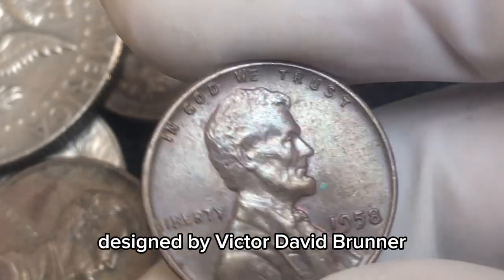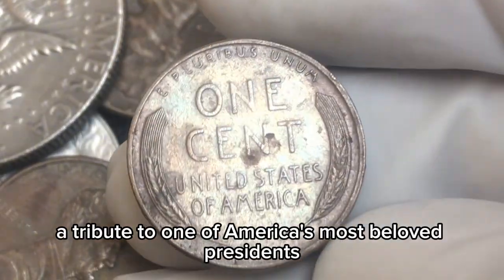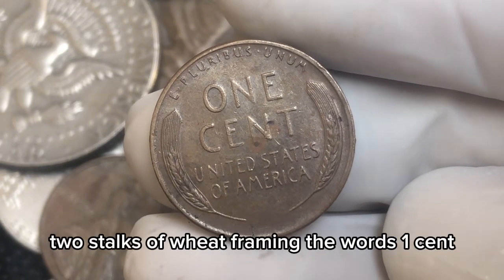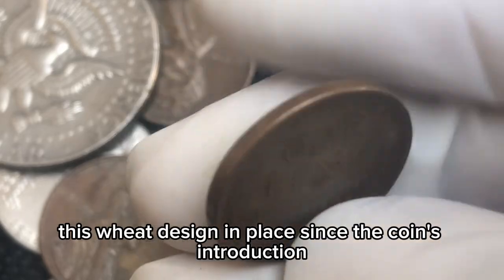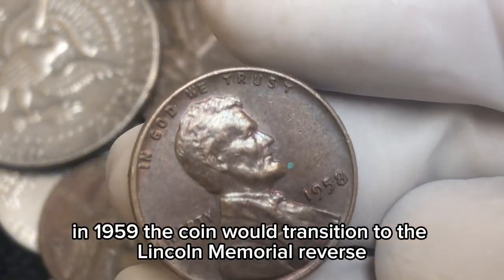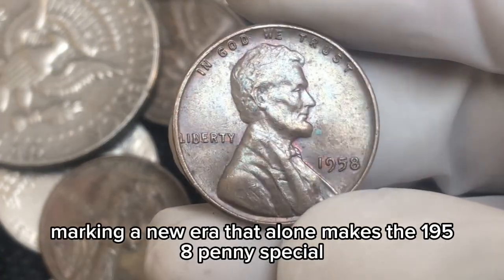Designed by Victor David Brenner, the obverse of the penny shows Lincoln in profile, a tribute to one of America's most beloved presidents. On the reverse, you'll find the wheat ears design, two stalks of wheat framing the words 1 cent. This wheat design, in place since the coin's introduction, would make 1958 the final year it was used. In 1959, the coin would transition to the Lincoln Memorial reverse, marking a new era.